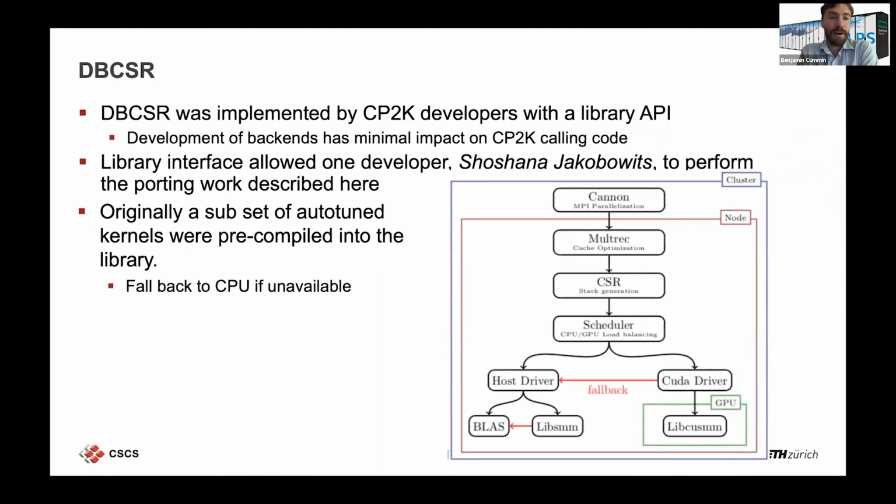DBCSR was implemented by the CP2K developers quite a few years ago, when they realized that they wanted to remove that core functionality from being inline in the application and make a generic library for it so that they could port that more easily to the GPU. The work I'm going to present today is the work of one developer at CSCS, Shoshana, and she performed the porting work done here over the space of about a year.